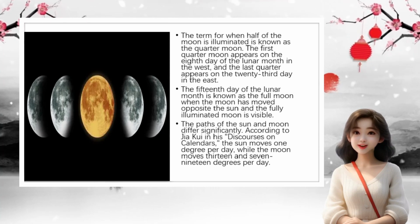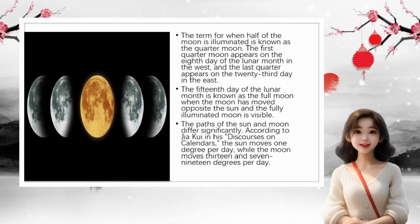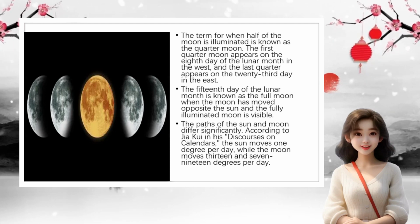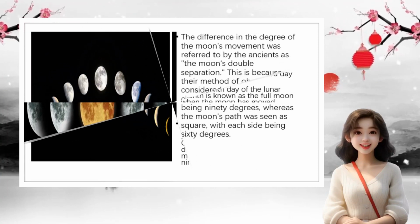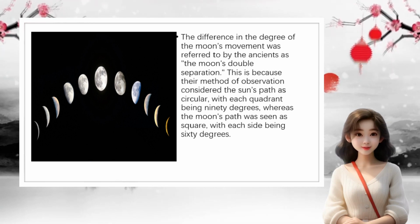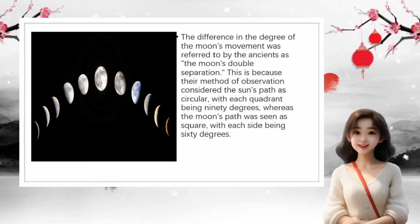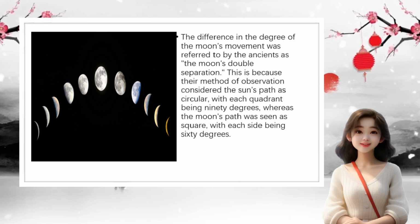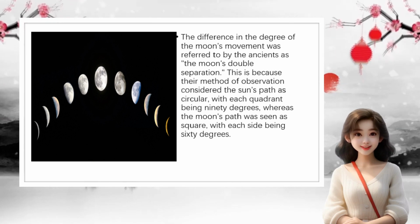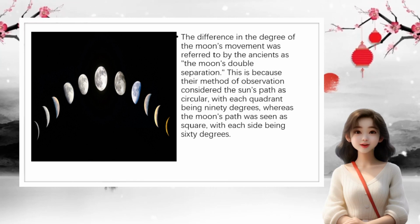The paths of the sun and moon differ significantly. According to Jia Kui in his Discourses on Calendars, the sun moves 1 degree per day, while the moon moves 13 and 19/76 degrees per day. The difference in the degree of the moon's movement was referred to by the ancients as the moon's double separation. This is because their method of observation considered the sun's path as circular, with each quadrant being 90 degrees, whereas the moon's path was seen as square, with each side being 60 degrees.